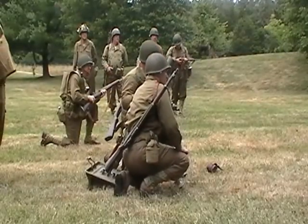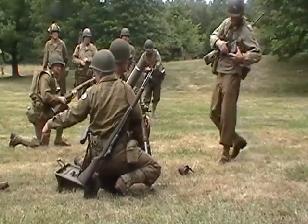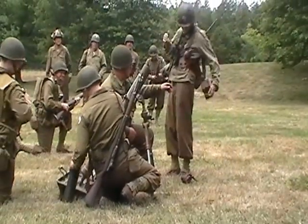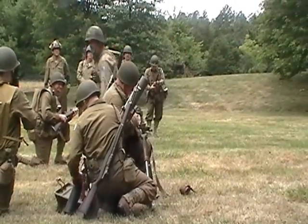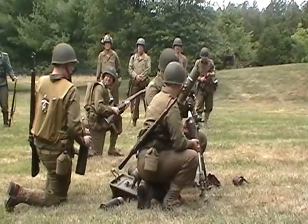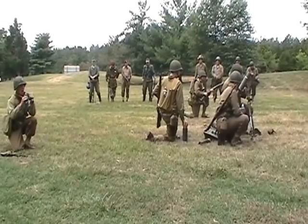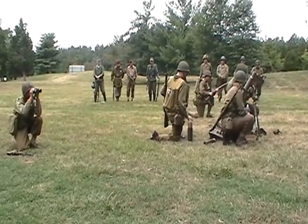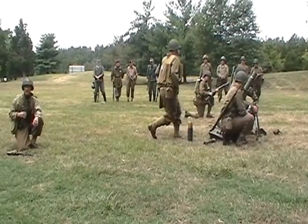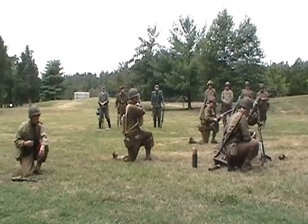Once the aiming stake's set in position, I would run at a very fast pace back, give the sight to the assistant, the gunner of the piece, then take my position to the left rear. Take my handy-dandy binoculars and begin figuring out where we needed to drop the rounds.